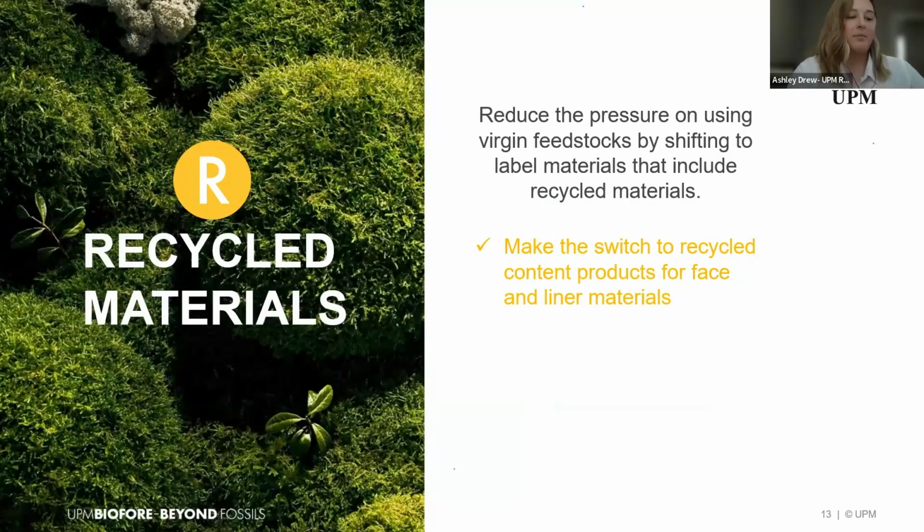So the next stop along our journey is to talk about recycled materials. Incorporating post-consumer recycled materials also helps to reduce the pressure on virgin fossil-based feedstocks, which is great, and therefore reduces your impact and promotes the supply and demand of recycled content in the economy. So I mentioned we're going to want to support the circular economy, and a great way to do that is by supporting the supply and demand of these recycled materials so that we have more of them available for use.